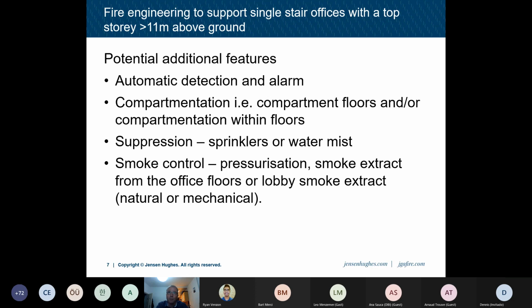Suppression, such as sprinklers or water mist, I guess that performs a similar function. The idea being that if you suppress the fire, the risk to the stair is controlled. You're controlling the quantity of smoke produced and the hazard it represents. And then finally, smoke control. Some form of protection to the stair is likely to be necessary. Typical options are pressurization, smoke extract from the office floor plates is an option, and probably the most commonly used one, certainly in the UK, is lobby smoke extract of some description.